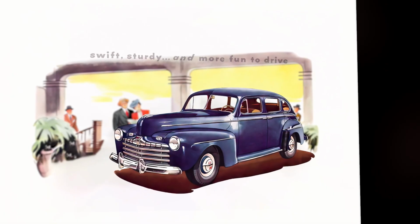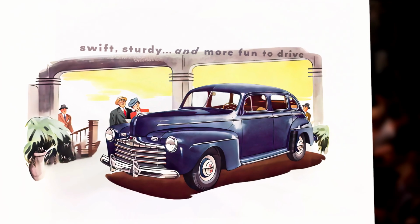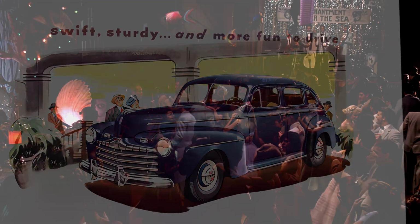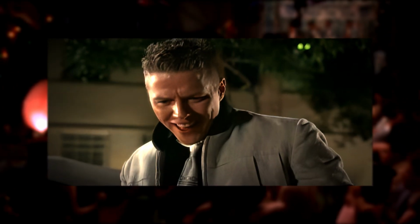Swift, sturdy, and more fun to drive wasn't just a great description of Biff's mom. It was also the way Ford described its four-door offering. The story of how Biff ended up with such a fabulous Ford may be lost to time, but we can all take solace in the fact that this is one bully who received the most epic of knuckle sandwiches.